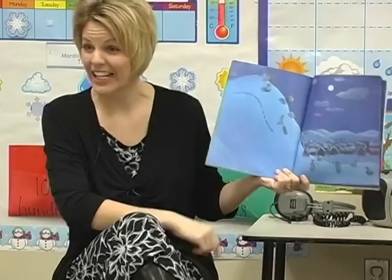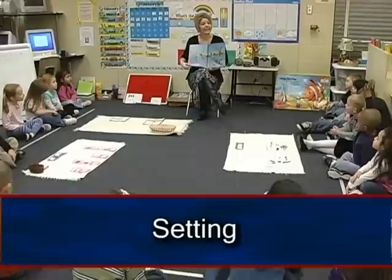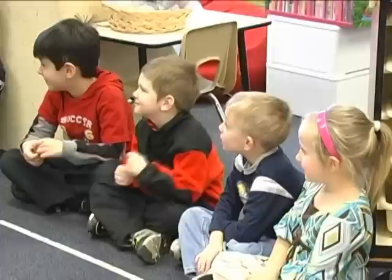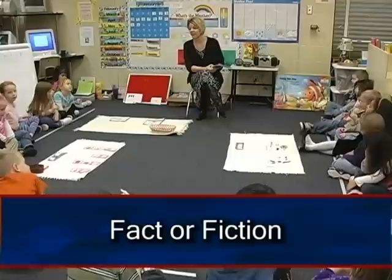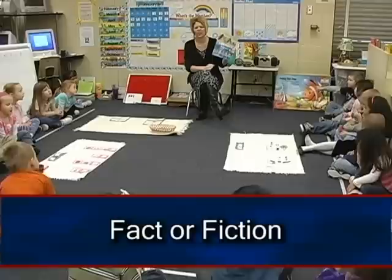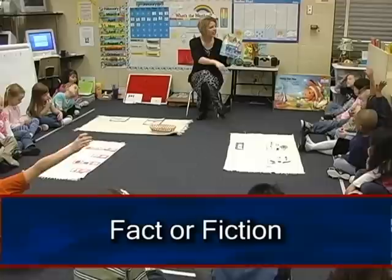I want you to look at the setting. Remember, we've talked about the setting, and the setting is where the story happens and when it happens. Do you think this story is real or is it make-believe? Sierra, it is make-believe. It doesn't really happen. This book is a book that is fiction. How do I know that this book is fiction? How do I know that it's fiction, Sierra?